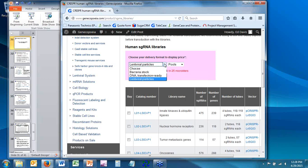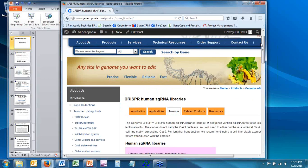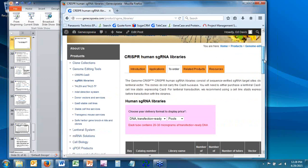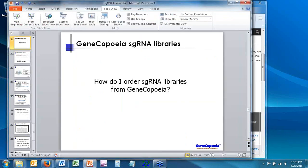And of course I mentioned that you can order either bacterial stocks or DNA. Okay, and so then it's very simple. Once you've picked your format, you then select the library that you want, and then you just add to the shopping cart and then check out. So it's very easy to order right on our website. If you want a custom library, though, you need to contact us for a custom quote. And also, I meant to mention that the website ordering is for the pooled sgRNA libraries. So if you want the individual arrayed format, again, you need to request a custom quote. All right, so let's go back to the PowerPoint.